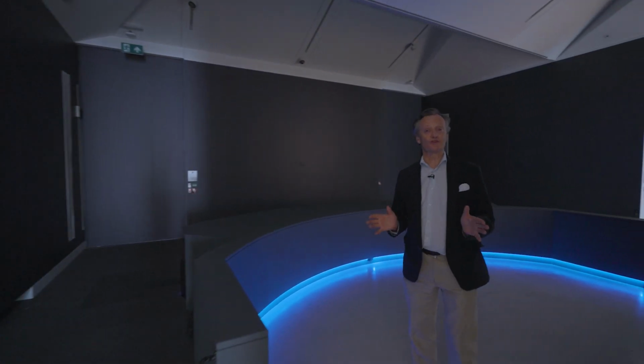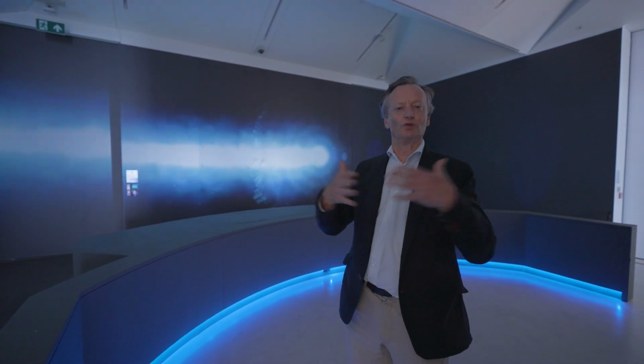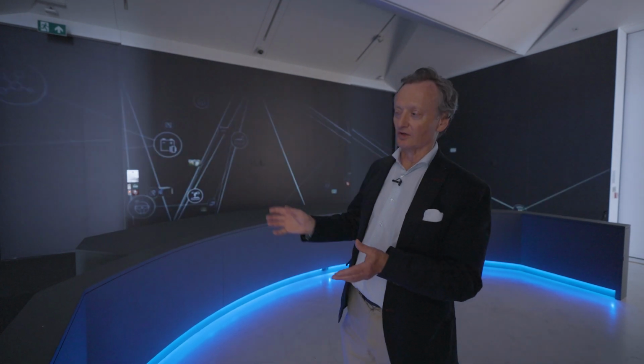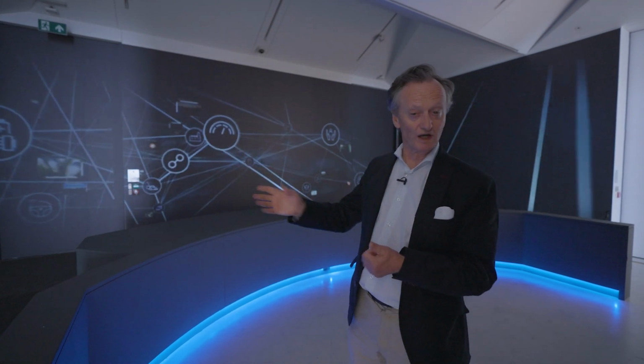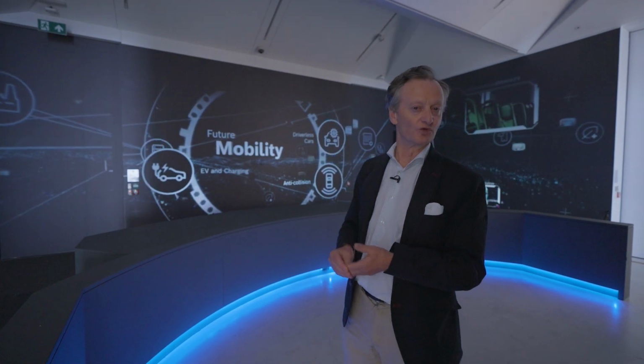So this is the final section of the exhibition, and it's a very exciting one. It's an immersive experience. I chose this method of showing the future as a sort of total enveloping experience, where we're projecting onto 3 walls at the same time. And you will see behind me icons, what they call Tron lines, the Internet of Things, the future of the home, the future of mobility, and the future of energy.